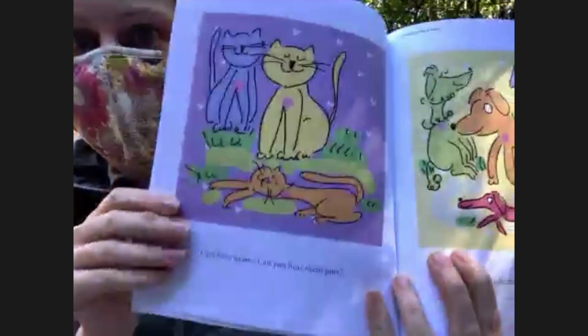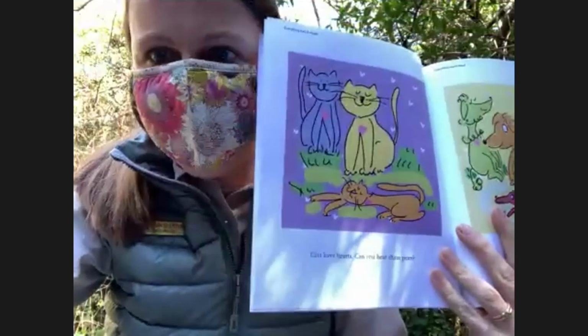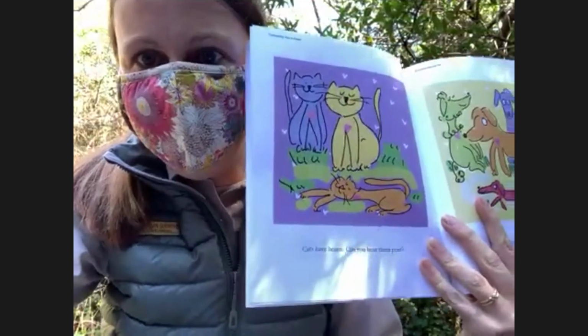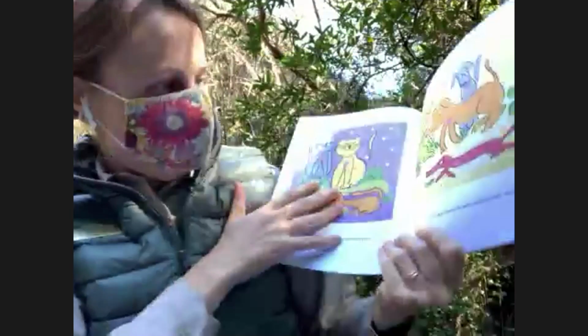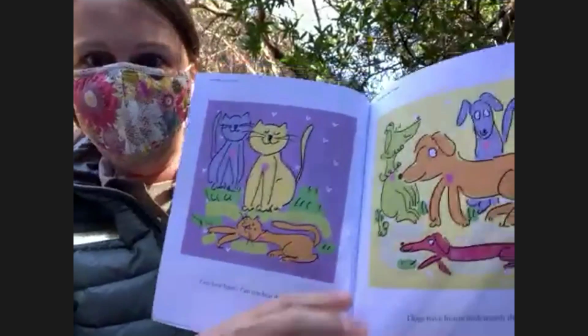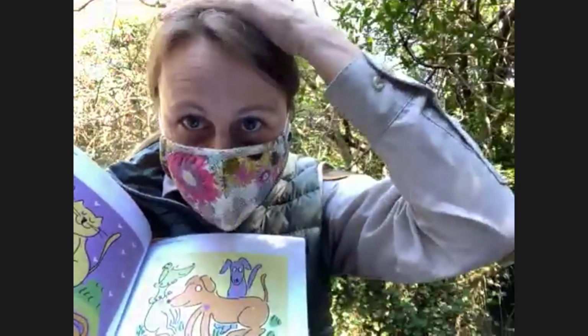Cats have hearts. Does anybody here have a cat? Give a thumbs up if you've got a cat. Does anybody have one? Dogs have hearts underneath their fur. If you've got a dog, put your hand on your head.